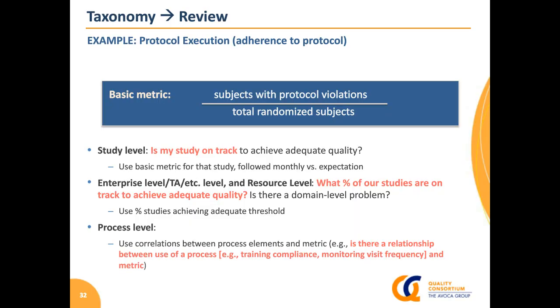So basically, as an example here, if we look at protocol execution, and our basic thing we're looking at is the subjects with protocol violations compared over the total number of randomized subjects. Different audiences will look at this in different ways. At the study level, they need to know, is my study on track to achieve quality in this respect? So I'm going to look at this metric on a monthly basis, say, ongoing, maybe even more frequently depending on the study. At an enterprise level, therapeutic area level, resource level, I'm going to additionally look at what % of our studies are on track to achieve adequate quality, and also what percentage of our studies have achieved adequate quality in this respect.